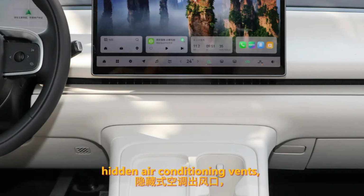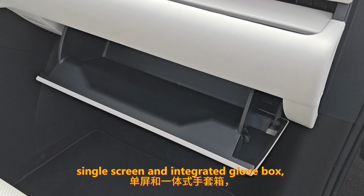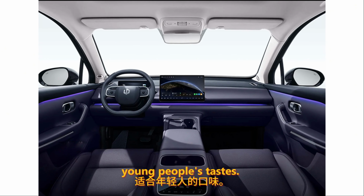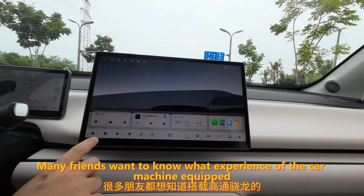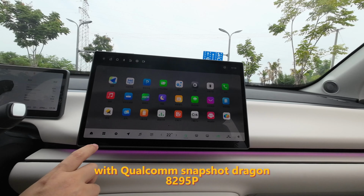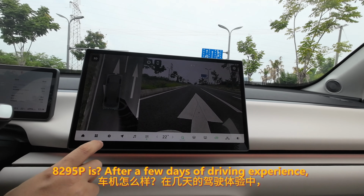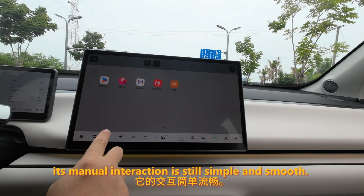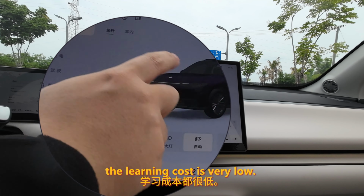Leapmotor C16's main driver's seat design also closely follows fashion and simplicity trends. Heated air conditioning vents, a single screen, an integrated glove box, and 3 optional interior colors suit young people's tastes. Many friends want to know what the experience of the car machine equipped with the Qualcomm Snapdragon 8295P is. After a few days of driving experience, its manual interaction is still simple and smooth. Whether you have driven it or not, the learning curve is very low.